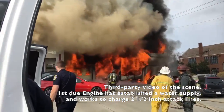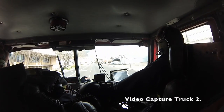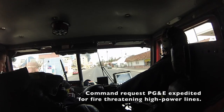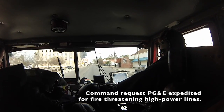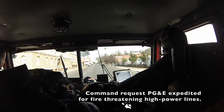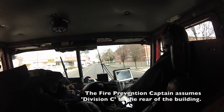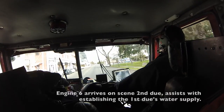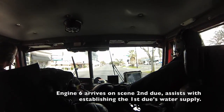Operator on scene. Control 2, El Dorado Command. Command, go ahead. Go ahead and get the Engine 8 started. We have some high power lines and the fire is intensifying. High power lines, requesting PG&E expedite. I'll take Division C on the back side. Got some fire. 10-4. Engine 6 is on scene. We have water for 201.